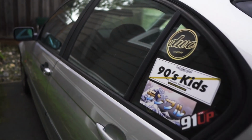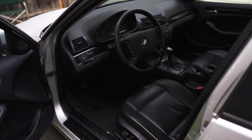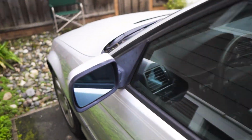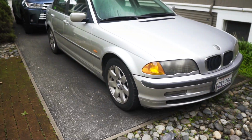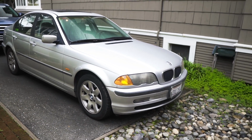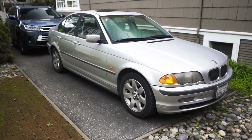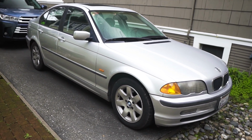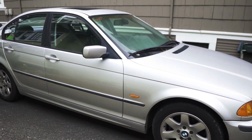This here is probably my least favorite car. My 1999 323i BMW. And actually, as of today, Rodell might be buying this car. I picked it up off a coworker for super cheap. Upgraded some things like the power steering pump, Vanos line, just to make it more reliable. Brand new rear tires. But yeah, not much to see here because basically I'm selling it.